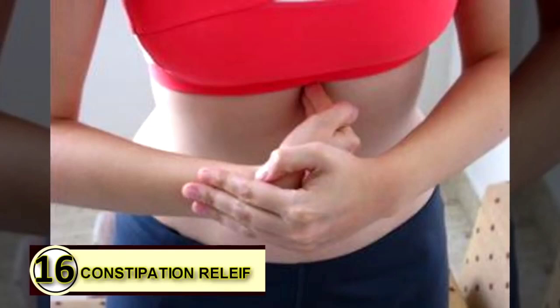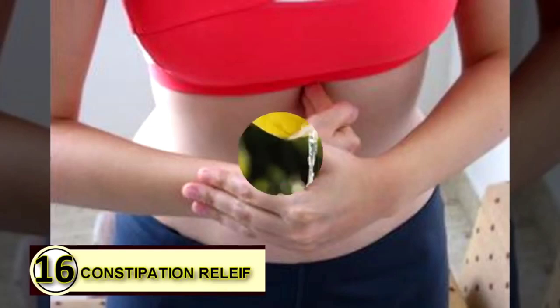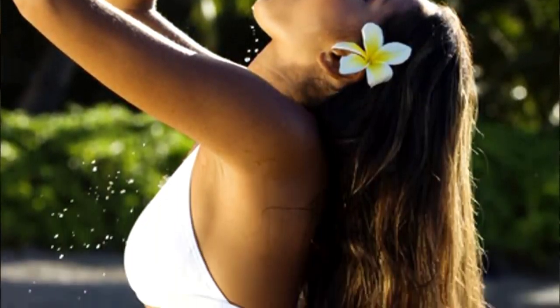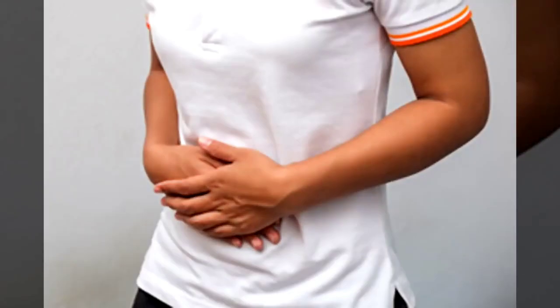Tip number 16. Constipation relief. Take a tablespoon of coconut oil every morning on an empty stomach to help keep your digestive tract running smoothly. You can try up to 2 tablespoons to work out acute constipation as well.